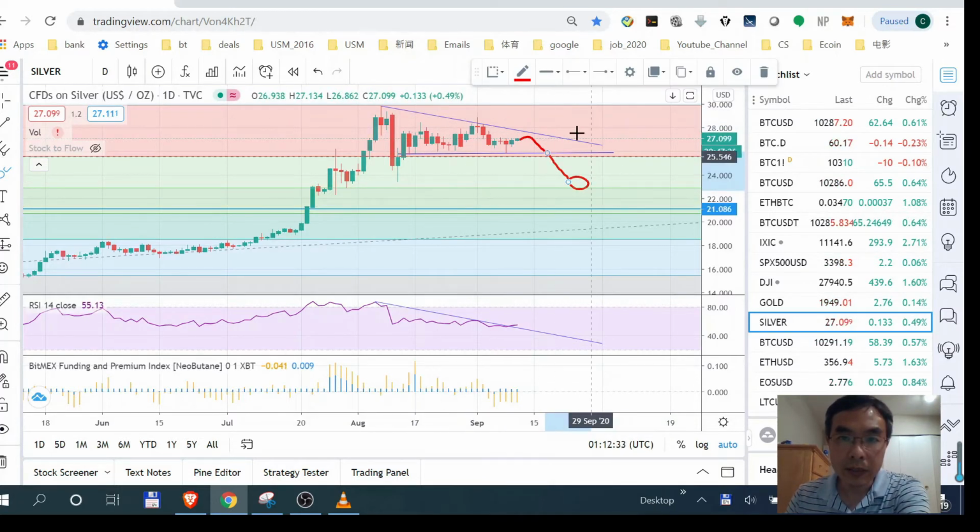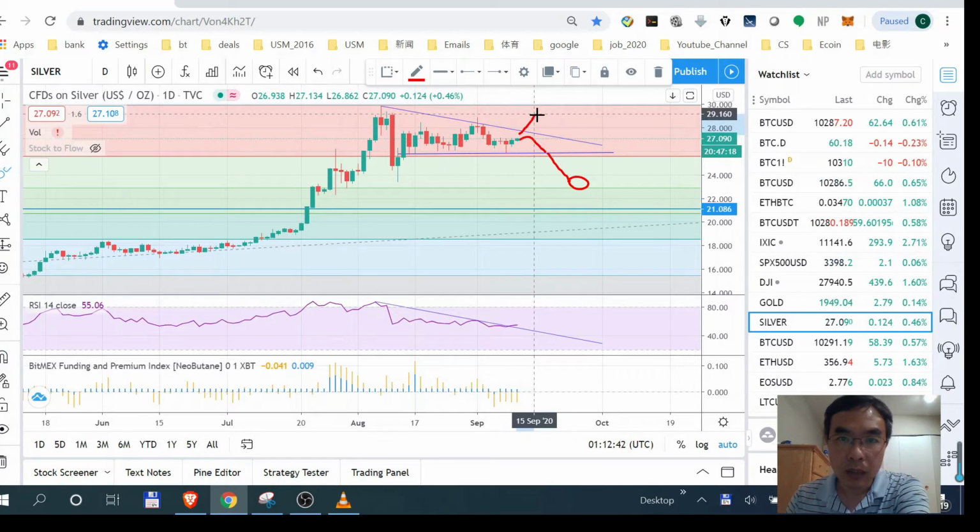To invalidate this bearish pattern, the bulls have to do one thing, that is to push the price up higher than this one. That would be good news for the bulls, because in the midterm we might be able to push the price even higher than this one if this happens.